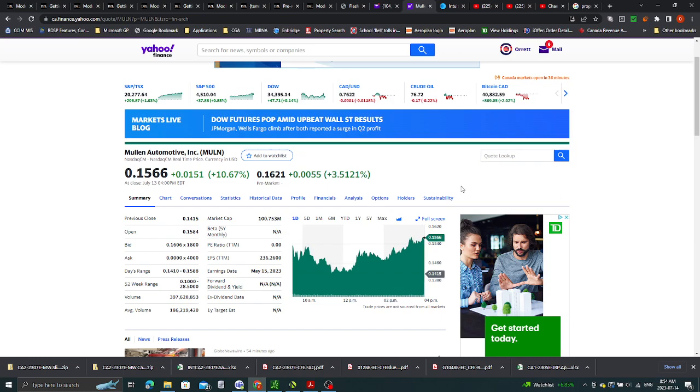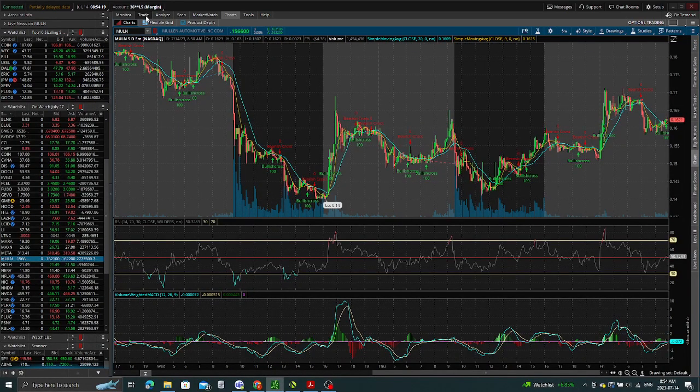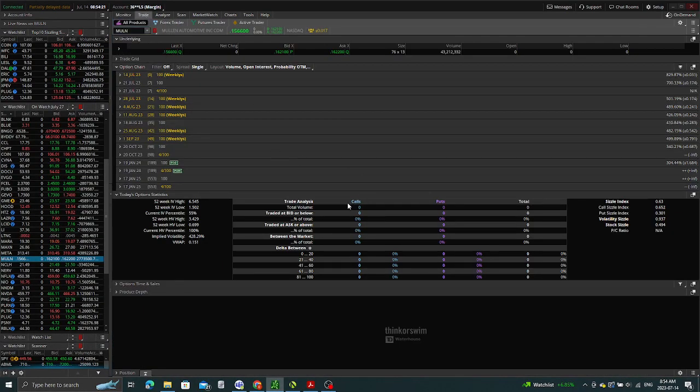So if we take a look at the options, as you can see, the options have reset. It was actually 34,000 in terms of options that came in yesterday. So there seems to be a lot of buying of call options recently.